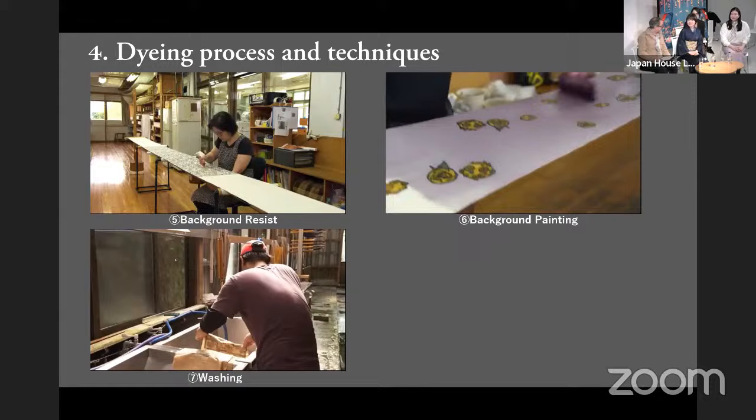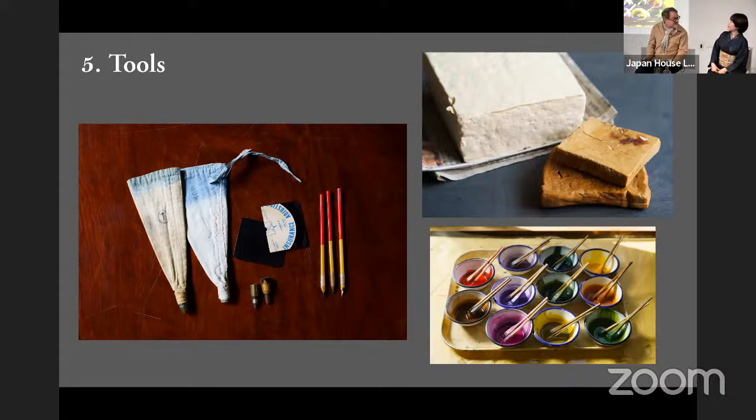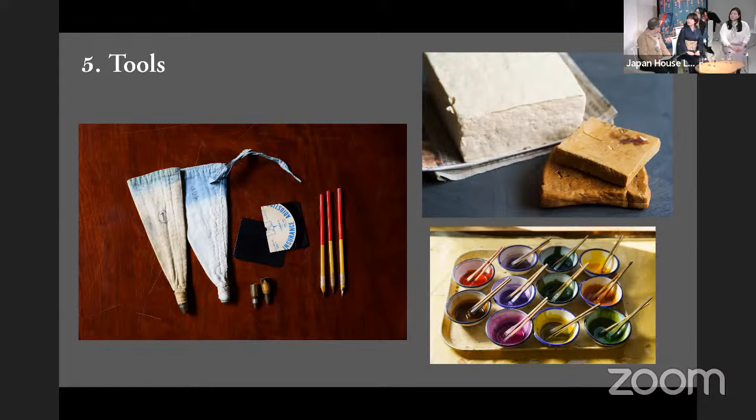These are some of the tools that you will need. Yes, let me explain a little bit about the tools. As I have explained, Bingata developed with the usage of any items that the craftspeople could find in their everyday lives.